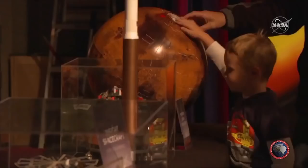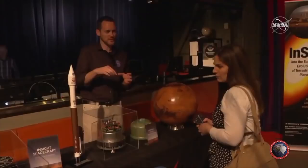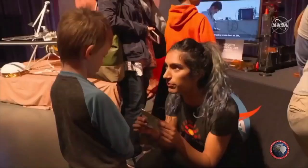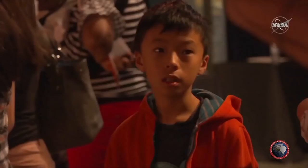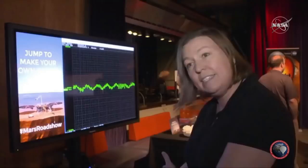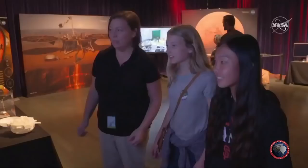We have Mars globes and touchable kits. We have a replica of the actual launch vehicle that's going to be taking InSight to Mars. We have a selfie station with fun props. People can take pictures. Children really, really like Mars. We have a jump station where we invite kids to come in and jump. We have a little seismometer on the floor which measures ground motion. So if students come and jump next to it, they can see their recording on the screen and they make their own quake.